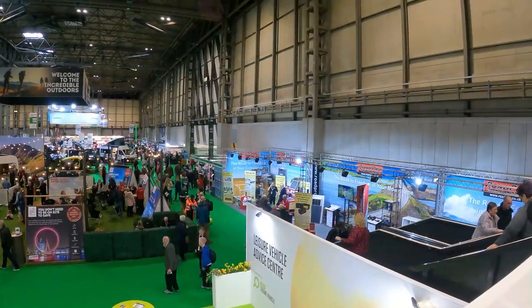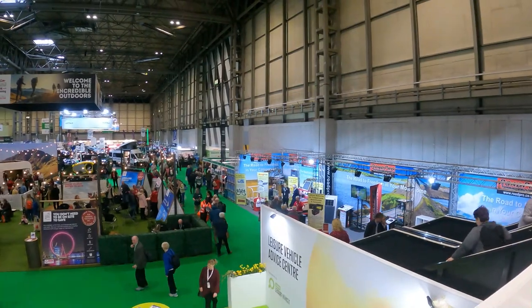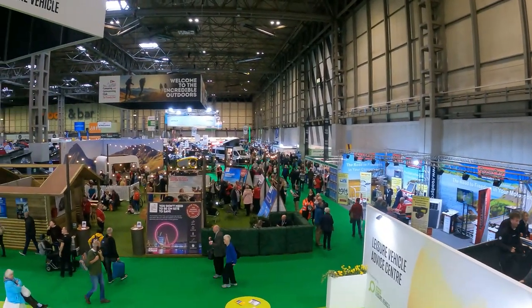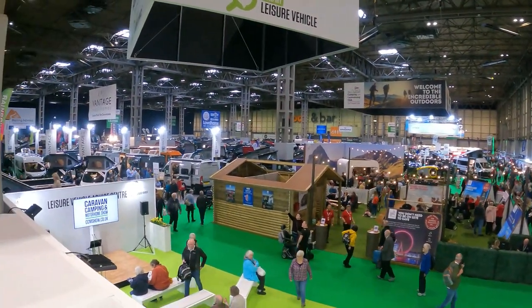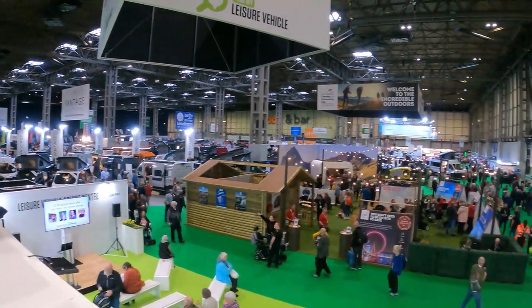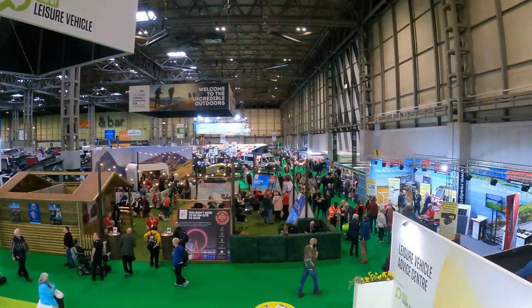To give you a comparison to an earlier shot we did, this is Hall 5. We showed you Hall 1 before, and it's just gone 1 o'clock in the afternoon. And this is obviously full of people wandering around.